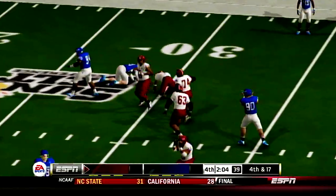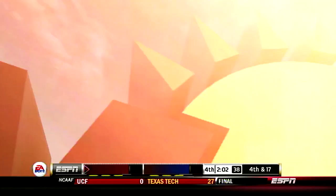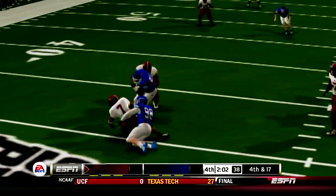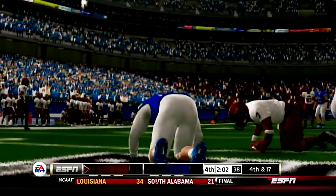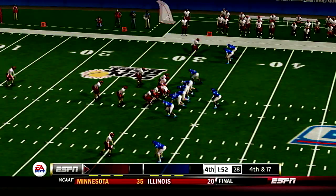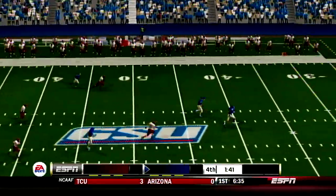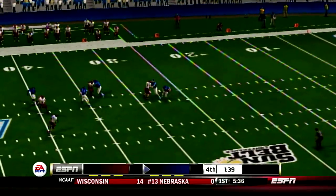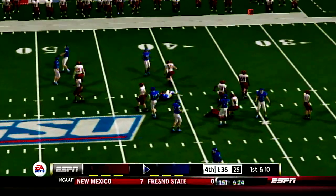And they got him. Great effort by this kid to get in there and make the sack. The sack makes this a 4th and very long. McKenzie to punt. Oh, excellent punt. And he can't hang on to the ball. And he's taken down at the 41.